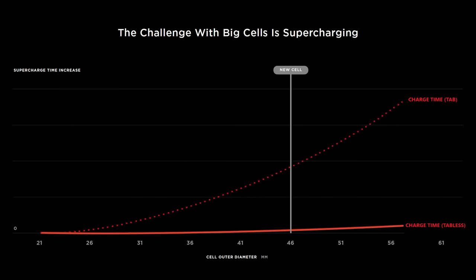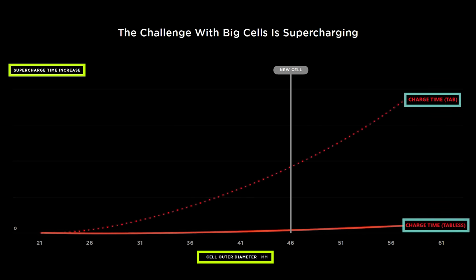At Battery Day, Tesla showed this graph to drive that point home. It plots supercharger time increase against cell diameter for a tabbed versus tabless cell. At a 46 millimeter diameter, a cell with a tabless electrode is able to charge at the same speed as a 21 millimeter cell with a tabbed electrode.